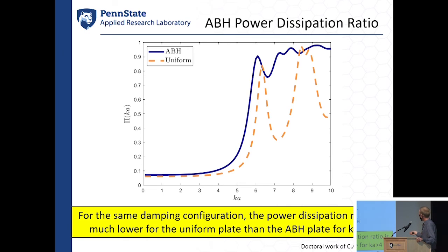Here's an example of what a non-dimensional performance plot might look like. So here we have power. The power ratio is a function of Ka, which is a non-dimensional frequency. And you have a uniform panel shown in the dotted orange. And you see some areas where the damping material is able to be exercised fairly well, and you get some good dissipation in the structure at these two frequency bands.